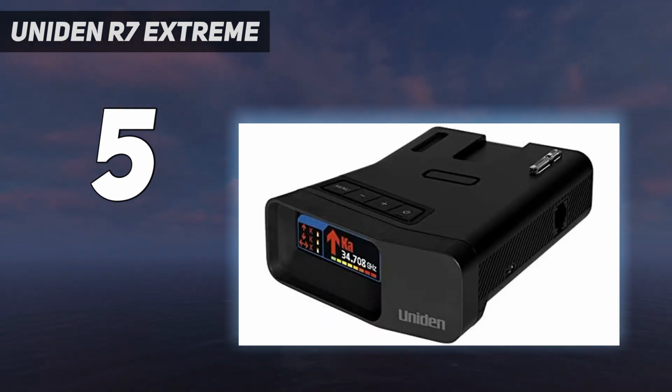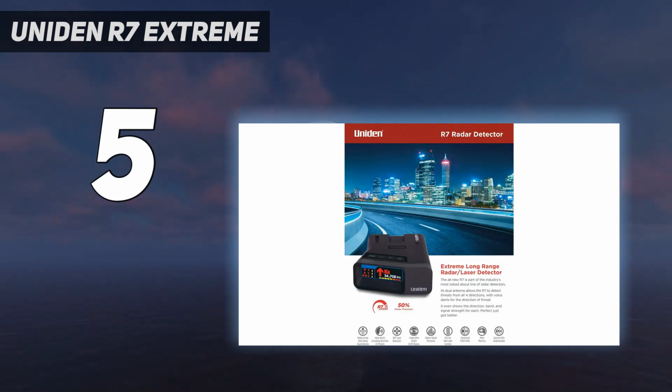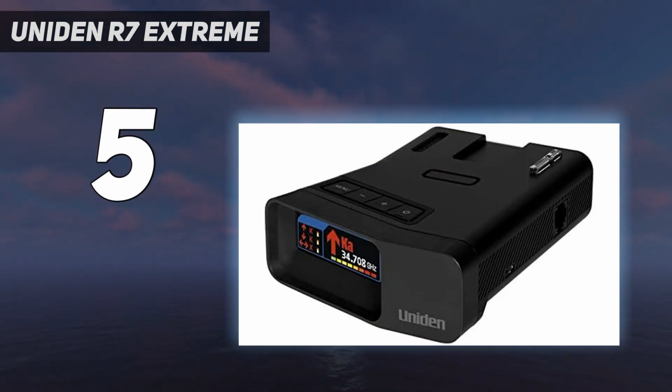The sizable multicolored OLED screen is automatically brightened or dimmed based on a built-in ambient light sensor, and clear, unique, and crisp audible alerts round out this excellent package. While the manual GPS lockout feature is an absolute star, there is still somewhat of a learning curve. For instance, locking out a location requires double-clicking the mute button.